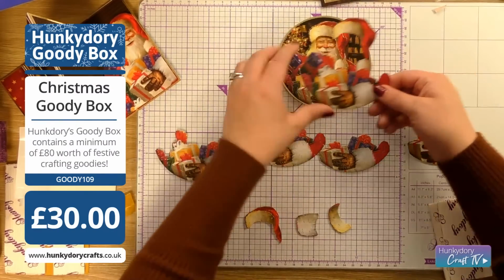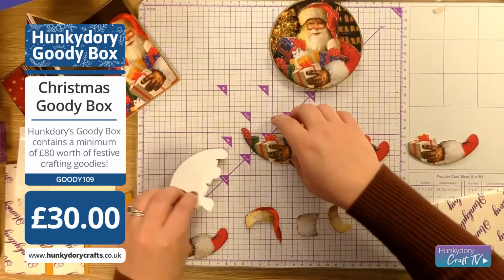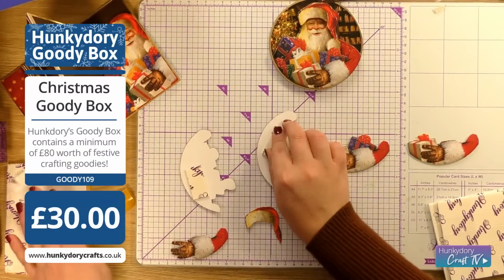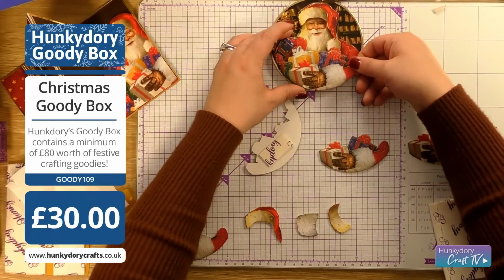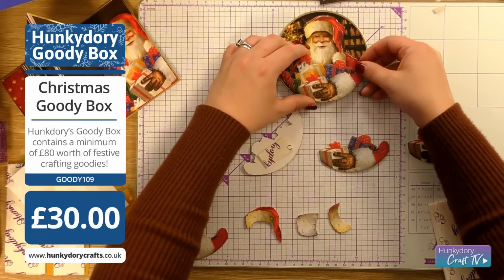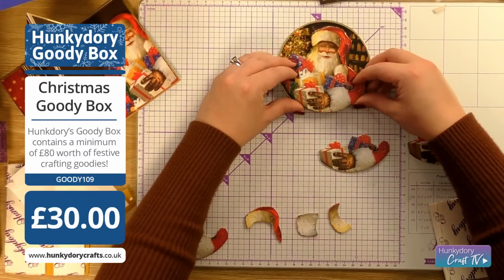Yeah, people have different ways of doing this, don't they? Some people put the foam pads on before they pop it out of the card. Yeah. Some people use 3D glue gel, so they do it afterwards. There's no right or wrong way to decollage, but it just gives your cards the best results, and they just look so incredible.